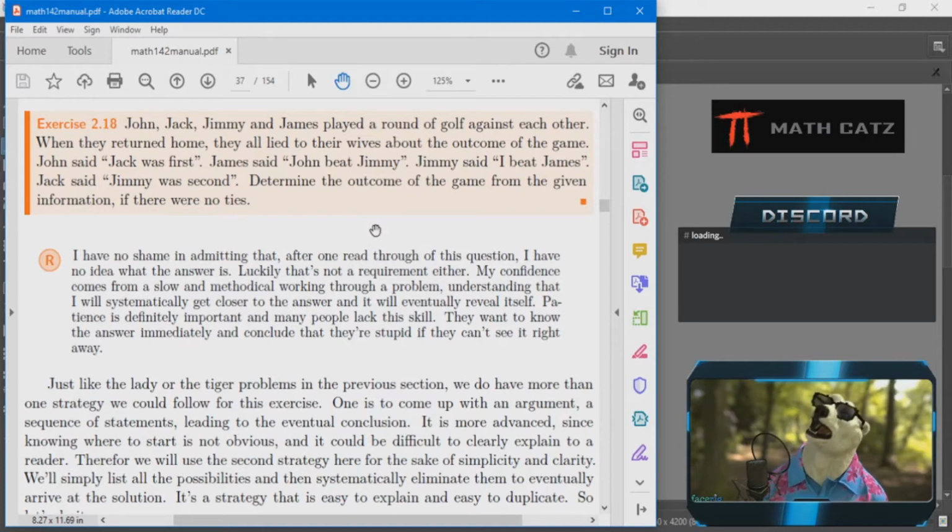But my first task is to come up with a plan, come up with a strategy for how I am going to systematically figure this out. I don't need to know the answer right away. That's not the challenge here. I would fail that challenge. All I need to do is systematically work my way closer to the answer.